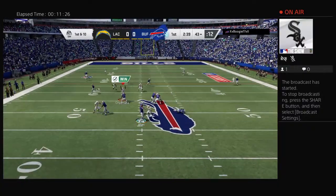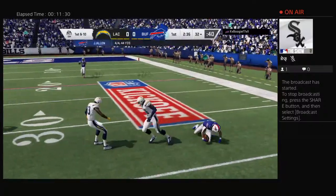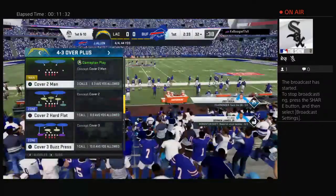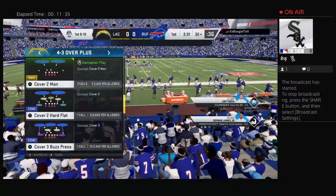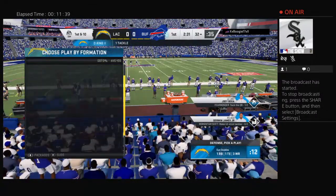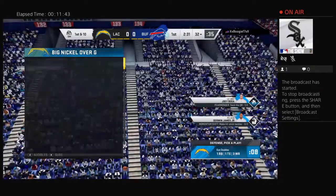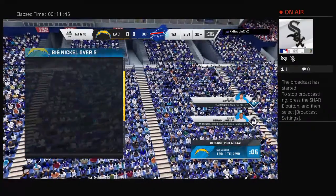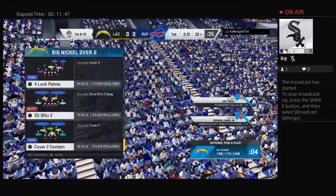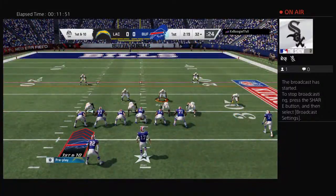Here's Allen. That'll be caught. It's Steven Sims. And past the 35, he'll be dropped a yard or two shy of the 30. 11 yards and a Buffalo first down. In today's football, where receivers break tackles, make people miss, get upfield for the extra yardage, when you see a play like that where it's caught and he's dropped on the spot, that's a big-time play by the defense.